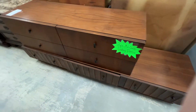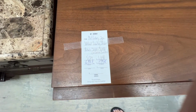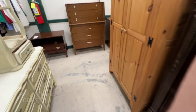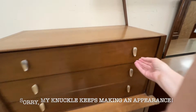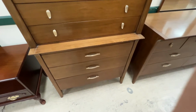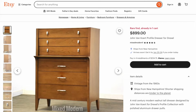This is considered a Canadian brutalist design dresser, and it's listed at $11.98 and there's 30% off. If you look on First Dibs, I found this one for $25.95. But it was at the end of this aisle that I was stopped in my tracks when I saw this Drexel Highboy dresser. It's profiled by Drexel and it was designed by a guy named John Van Kurt, I believe the pronunciation is. I looked them up. This one was $8.99 on Etsy.